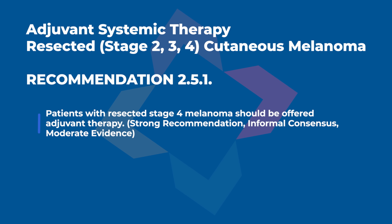Recommendation 2.5.1. Patients with resected stage 4 melanoma should be offered adjuvant therapy. This is a strong recommendation, informal consensus with moderate evidence.